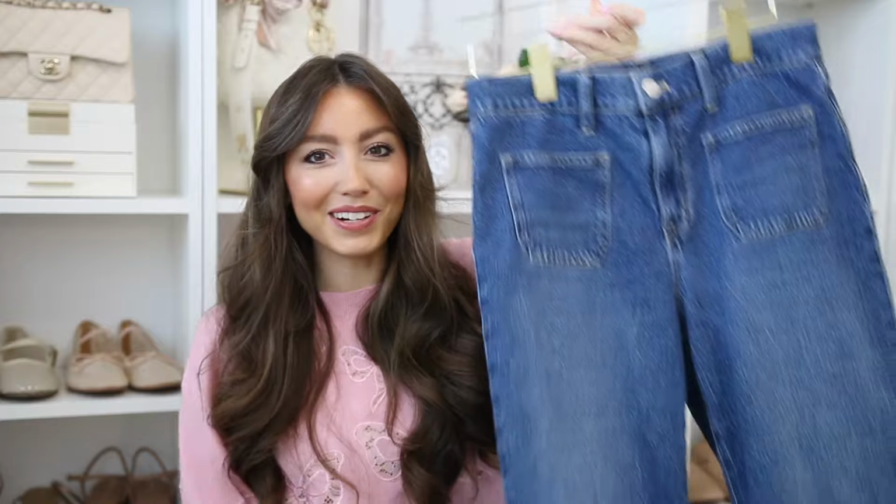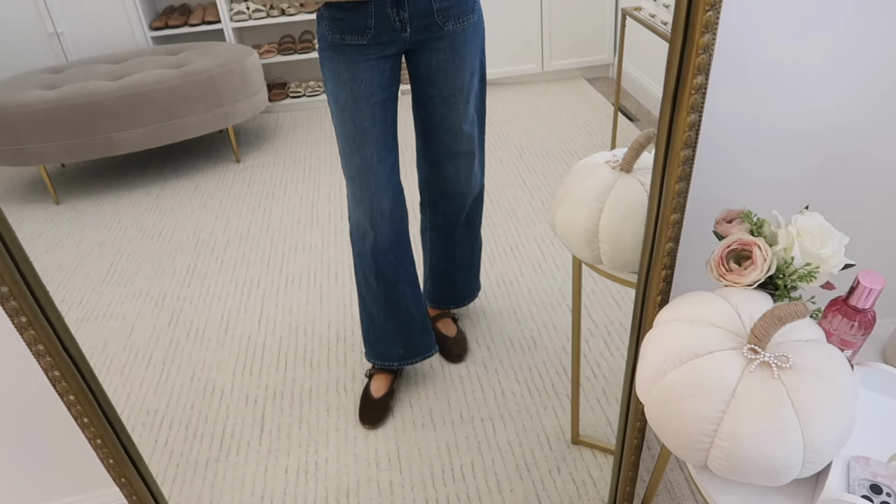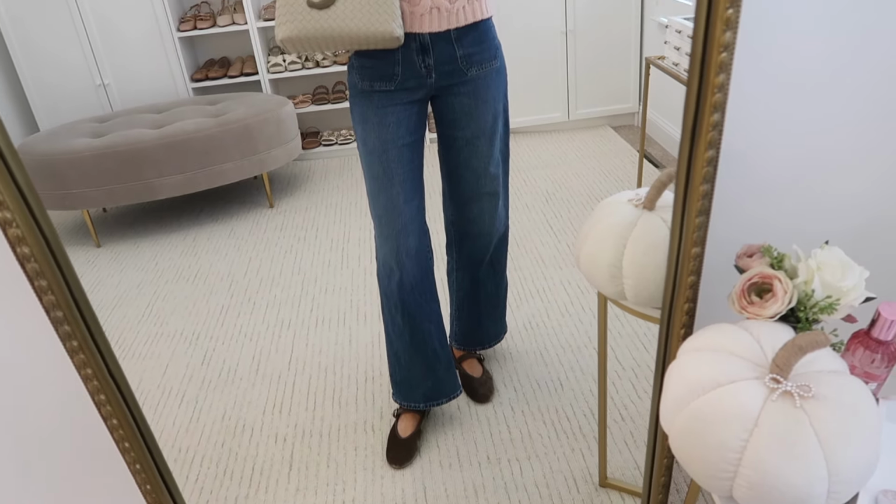An insane amount of you guys got these jeans. These have just been by far the most purchased jean this fall season from you guys. And these are J.Crew Factory, and they are a stunning silhouette. Definitely don't buy them full price. They usually do have a sale most of the time, but I love them so, so much.